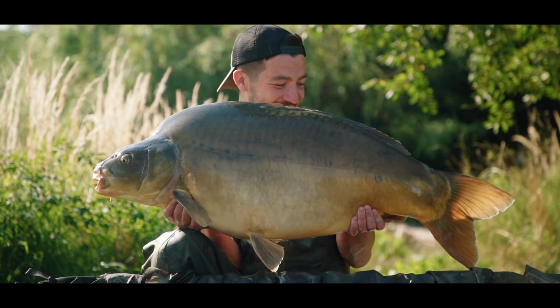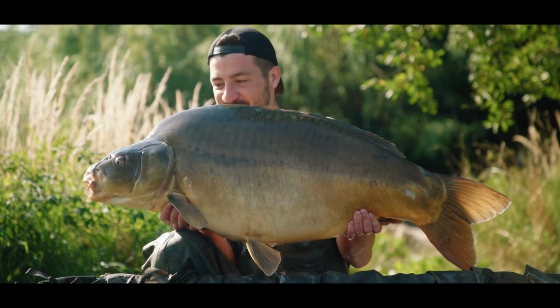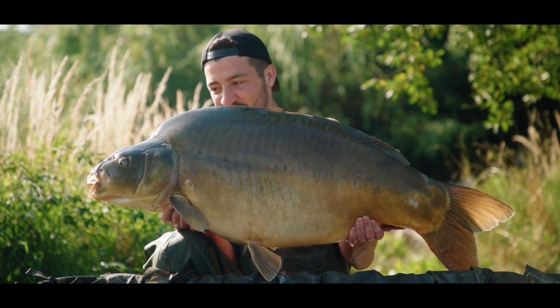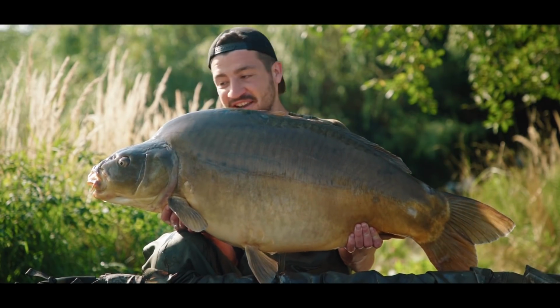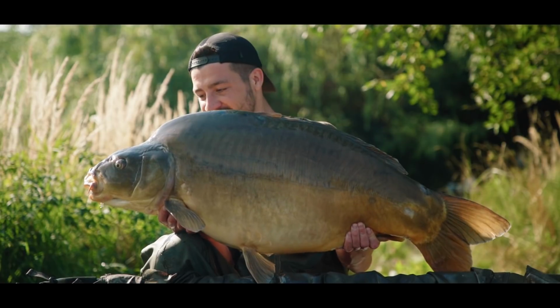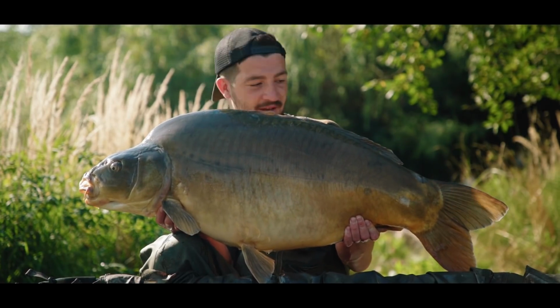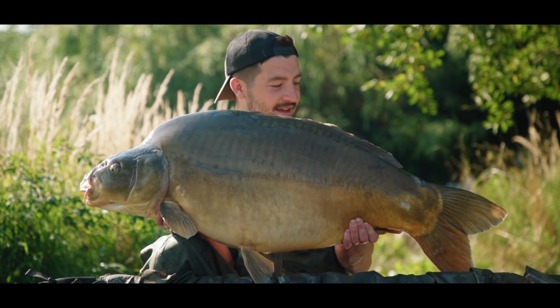Look at the size of that. The result of last night's epic boat battle in the mist, pulling it from the bottom away from snags. And this was on the end. I can see why it beasted me so much. I mean, just look at the size of it. Look at the wrist on its tail. Incredible fight, incredible fish, and an end to an incredible session at this incredible lake.